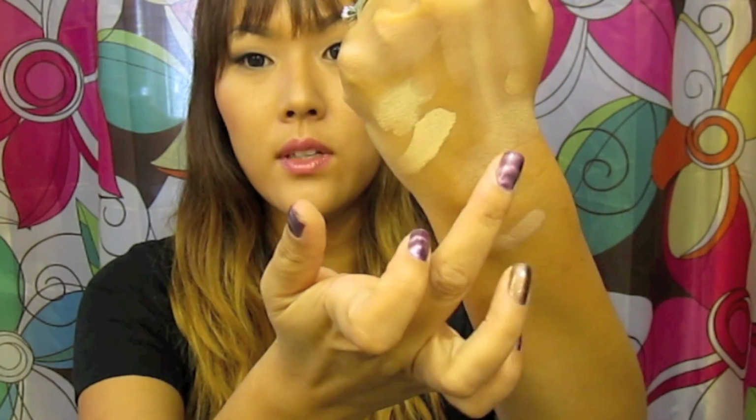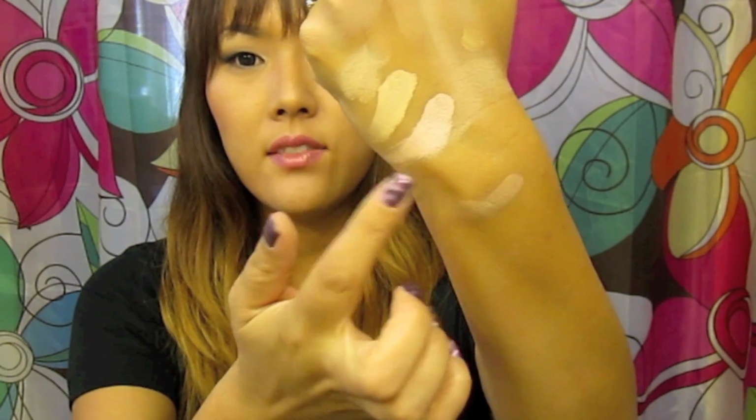Okay, and that's this one, but I'll show you guys again. That's a different color, but see how thick it is? It's really, really thick, and it's like hardcore concealer. The only thing is it does feel kind of like pastels, so it does get a little bit chalky. If you have dry skin or really wrinkled skin, it's probably going to show up because it kind of sits on top of your skin.